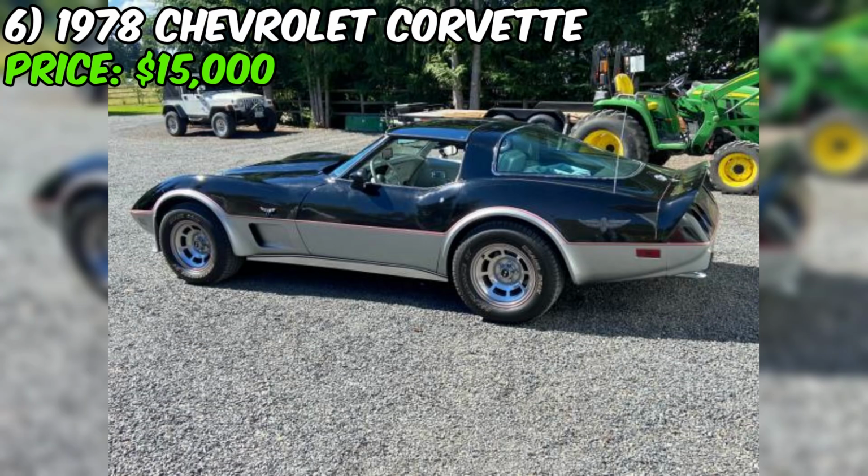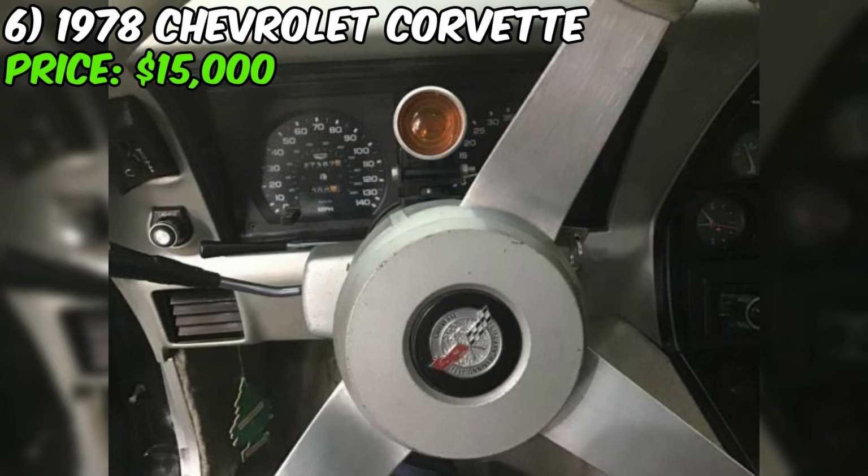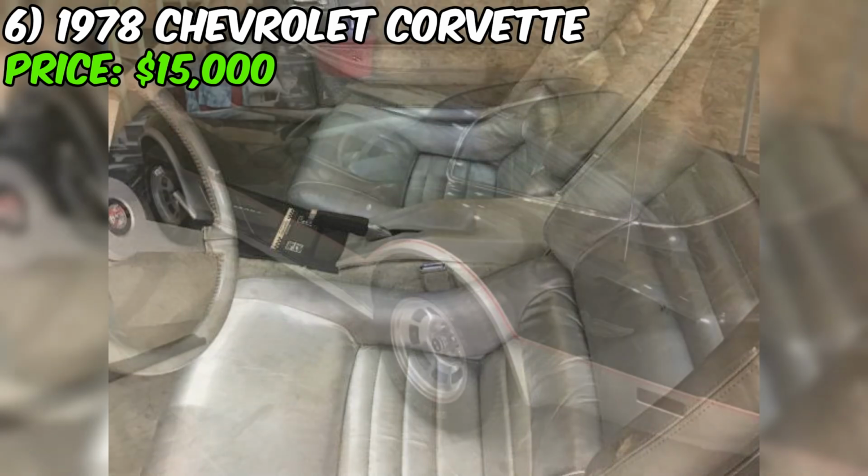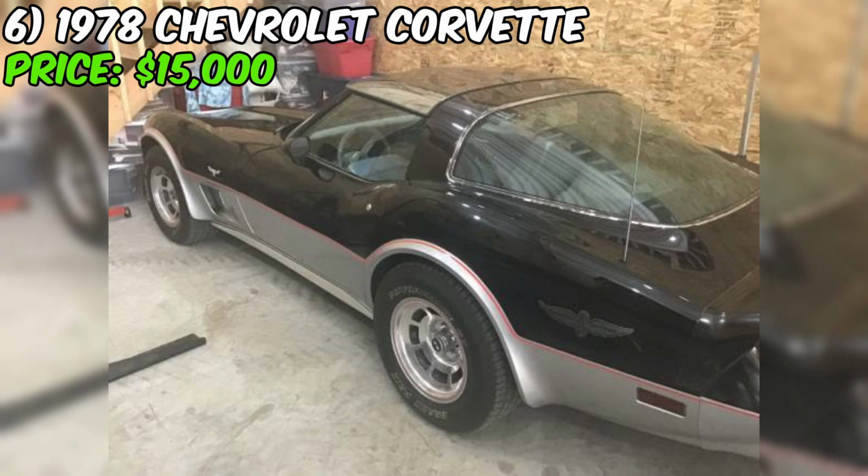Number 6. We've got a classic 1978 Chevrolet Corvette up for grabs on Craigslist, and let me tell you, it's a beauty. The seller is asking $15,000 for this iconic sports car, but they're also open to trading it for a side-by-side, so if you've got one lying around, this could be your chance to upgrade to a piece of American automotive history.